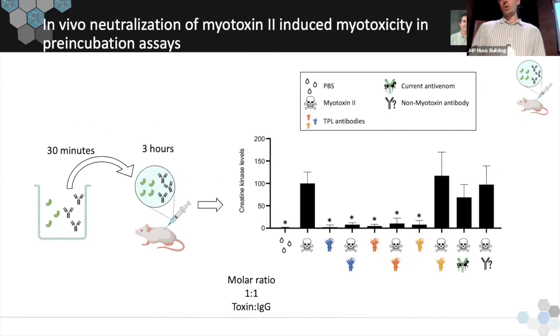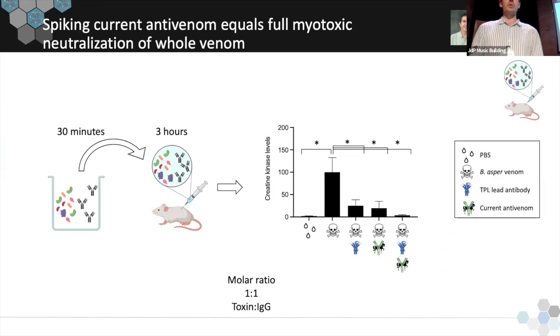Next, one quick mention. We also tested one of the current antivenoms against Bothrops asper, and we could see that it did not fully neutralize the increased CK levels. Therefore, we thought it would be interesting to continue with our most promising antibody, which we call the blue antibody in this talk, and use it to spike one of the current antivenoms to hopefully get a full neutralization.